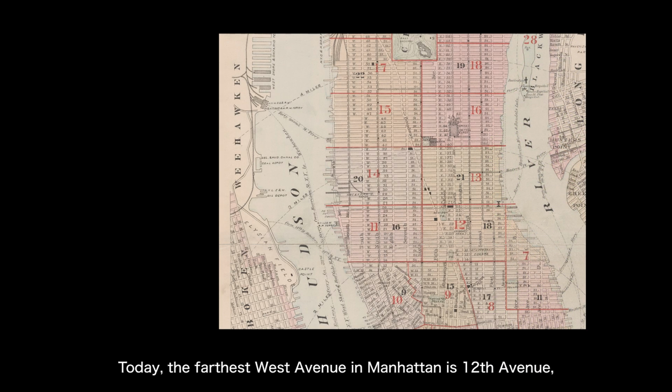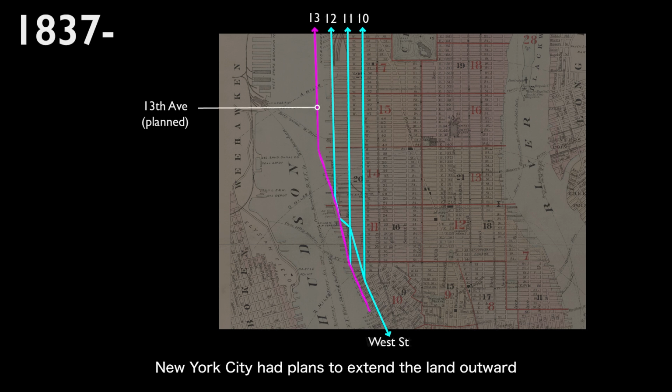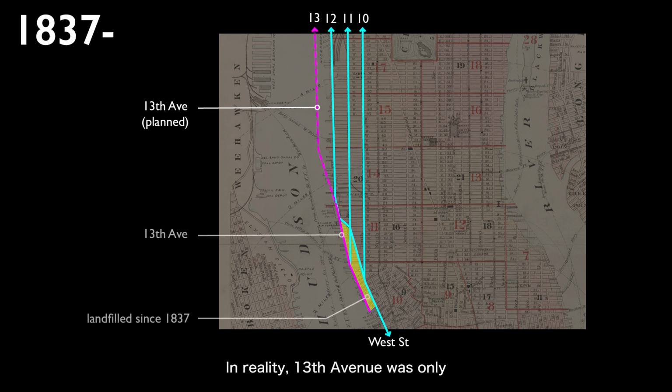Today, the farthest west avenue in Manhattan is 12th Avenue, which is part of the West Side Highway. But back in 1837, when Manhattan was a bustling port, New York City had plans to extend the land outward along the Hudson River from 11th Street to 135th Street, adding the width of an extra block and calling it 13th Avenue. The idea was for developers to buy these new land parcels from the government and then fill in the land from the river. In reality, 13th Avenue was only filled in from 11th Street to 23rd Street.